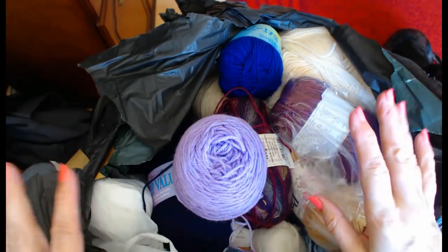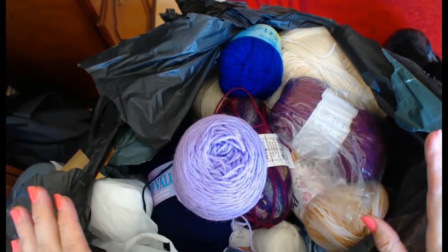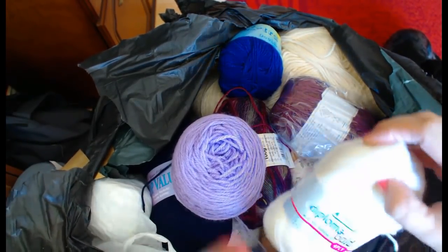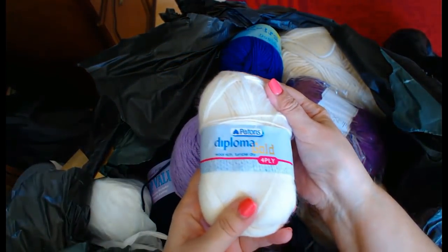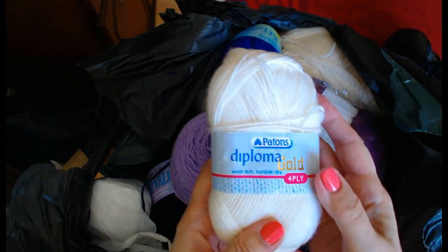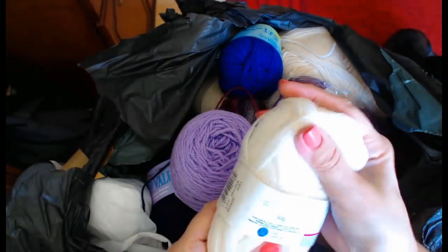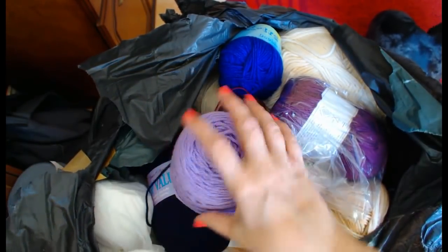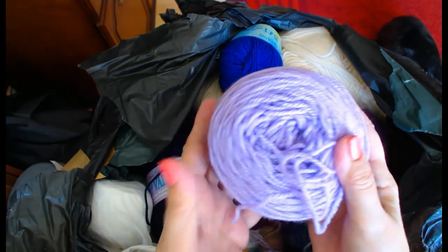I'm not going to go too quickly with it, but there is a lot here for us to get through, so I will go a little quicker than normal. There's another one of those little Diploma Gold 3-ply yarns. They're beautiful for making baby shawls. And we've got a lovely little lilac.